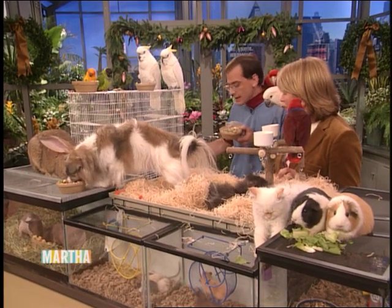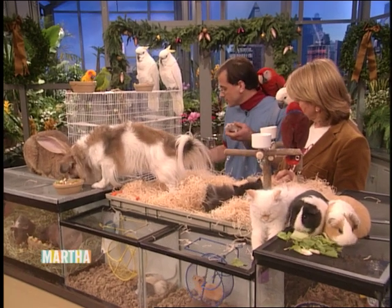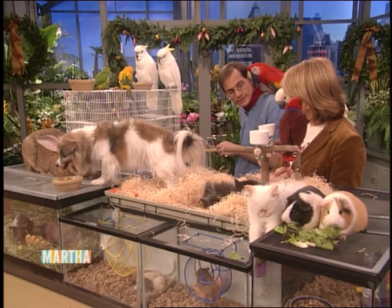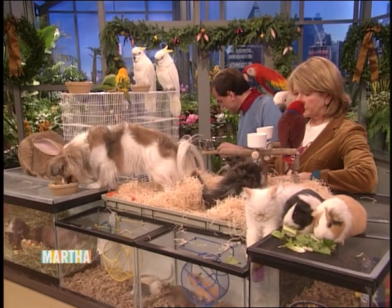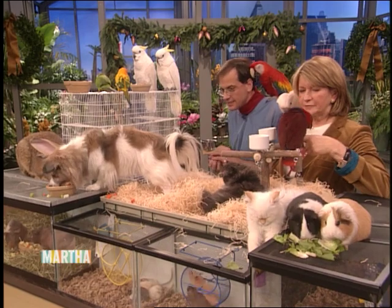The only problem with rats as pets is that they do need some veterinary care. They don't live long. They only live about 4 years or so, and they're very prone to respiratory infections. Oh, they are? Yeah, so you have to take that into consideration. What about getting cold or hot in apartments? All these small animals are good as far as temperature ranges, especially hamsters, these guys here.